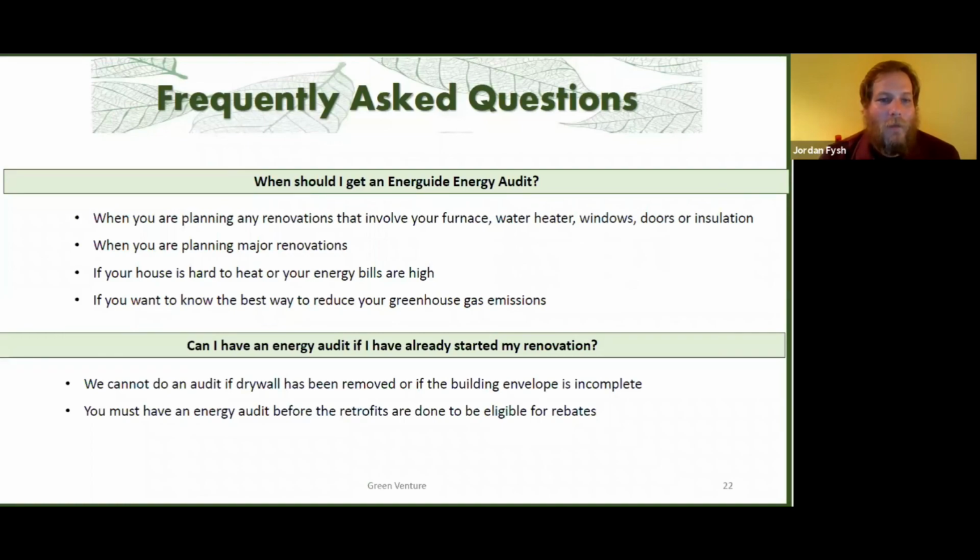When you are planning, when do I get an energy audit? If you're planning any renovations that involve your furnace, water heater, windows, doors, exterior walls, or insulation, then getting an energy audit is a great idea to make sure that you are spending your money in ways that will save you the most energy.